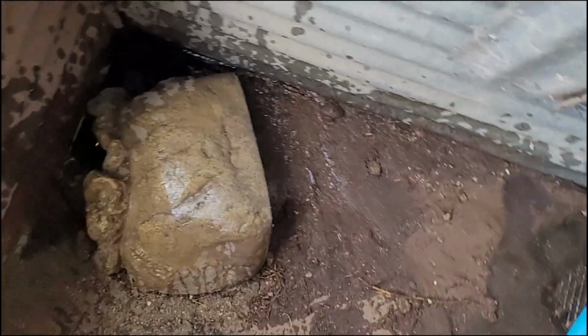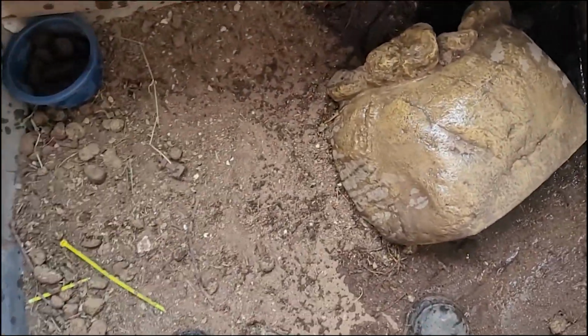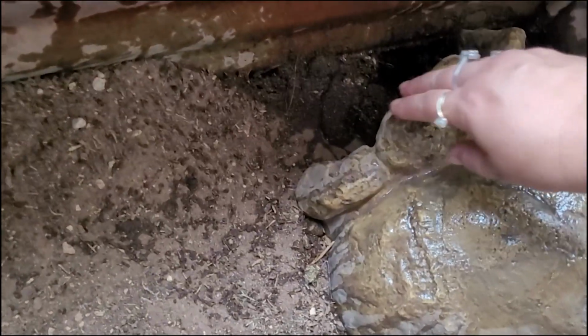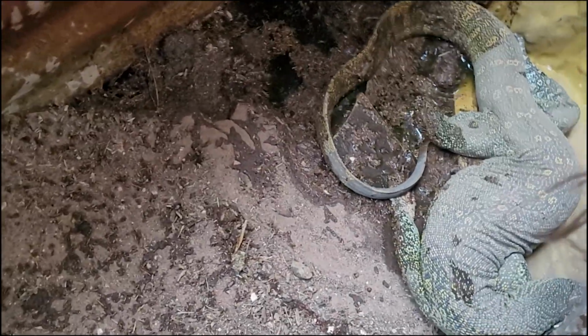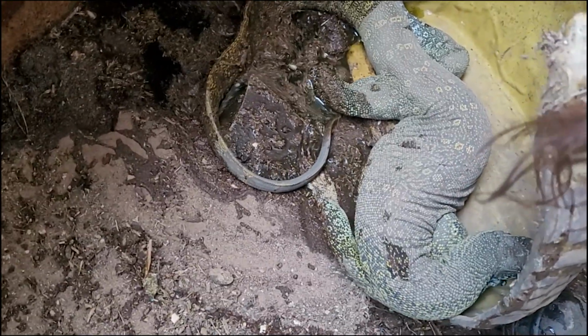Back in the 90s, reptile keepers used to say that there were two ferocious reptiles in the hobby. And one was the tokay gecko and one was the Nile monitor. And, ooh, look at you, sweetheart. Getting nice and fat. Happy in there.